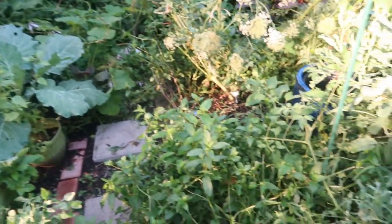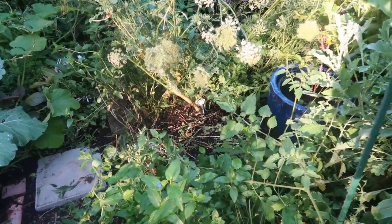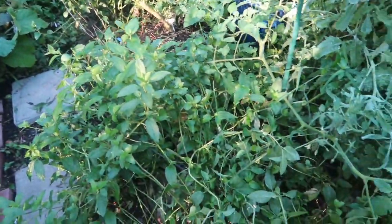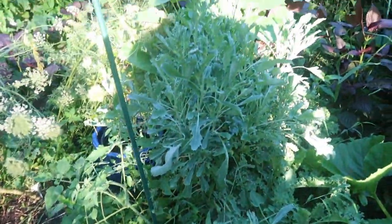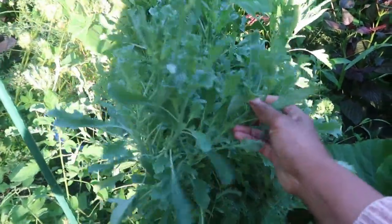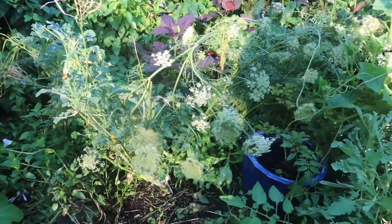The other thing that I did was I removed the snapdragons from this area. And here you can see the mint and also one of my tomato plants that I'm going to need to stake up. It's falling over now. But this is the kale from last year, and I saved the kale because I wanted to save the seeds.